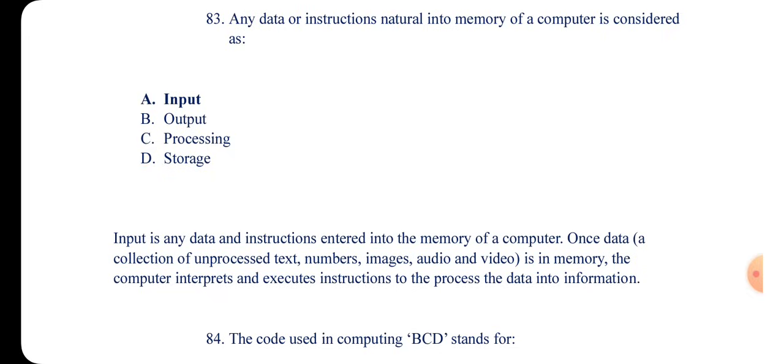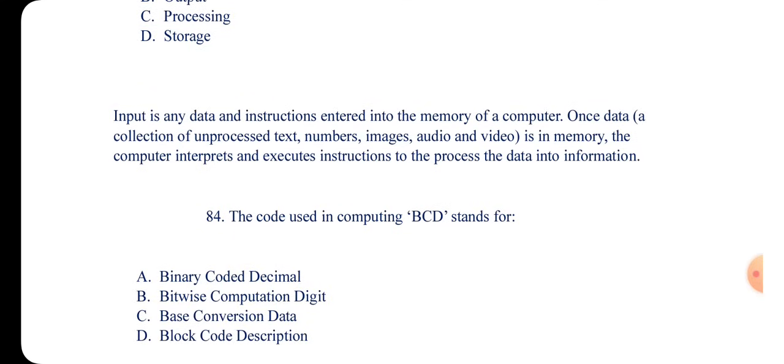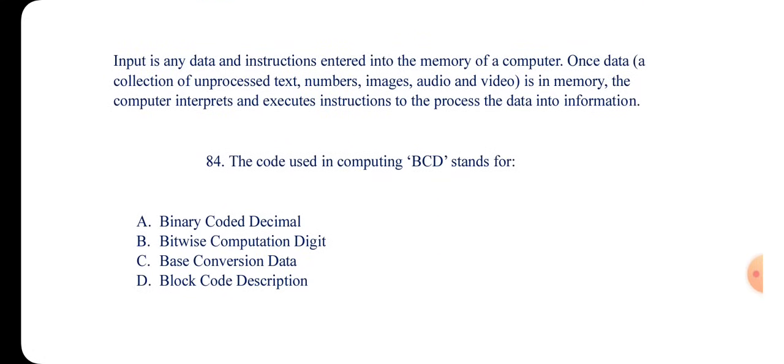Once the collection of unprocessed text, numbers, images, audio and video is in the memory, the computer interprets and executes the instructions to process the data into information. So like I said, input is any data and instructions entered into the memory of a computer. Once data is in memory, the computer interprets and executes instructions and processes the data into information. So that is the answer: input.